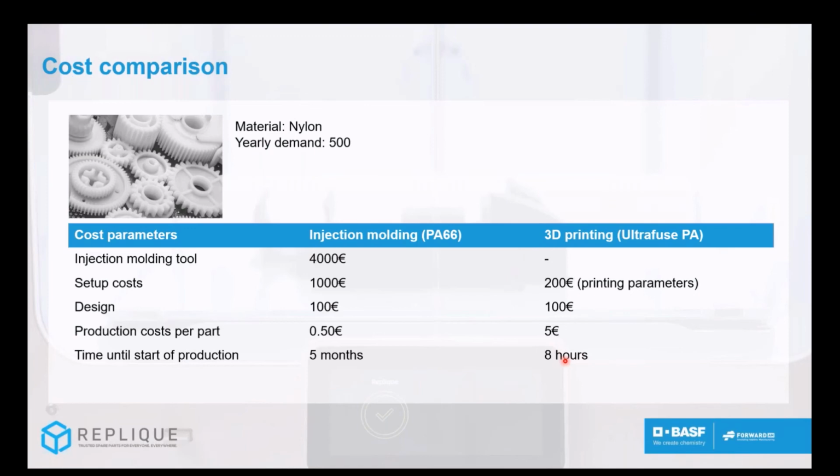Often OEMs that deal with mission critical machines, they prefer time over the actual cost. And we have validated this with our discussion with a lot of OEMs, that some of the parts that they want are very, very time critical, which means they would be willing to pay a higher amount of money just to get the part in time.